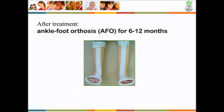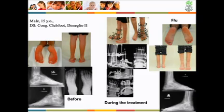After treatment, after removal of the device, all patients worked with a physiotherapist and were fixed in an orthosis for 6 to 12 months. And next, some examples from our experience. A male patient, 15 years old, with clubfoot, Dimeglio second degree, with deformities on both sides, was treated in our department.